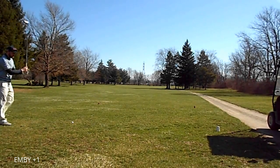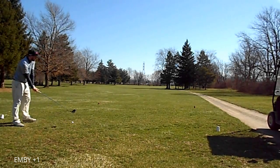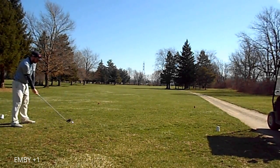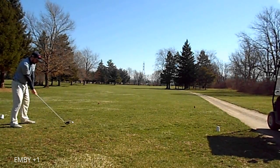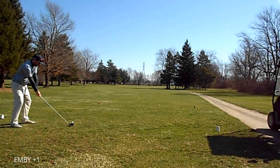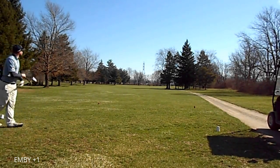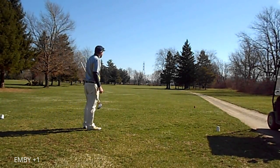I kind of did what Butch did on this one. This hole's a little weird because it's really straight, but those trees on the right make it seem more dogleggy than it really is. So you kind of got to aim left and fade it around them a little bit. So that's what I was trying to do, but I hit it way off the heel, and I felt like it just sliced around all those trees and hit the very last tree, and dropped down.